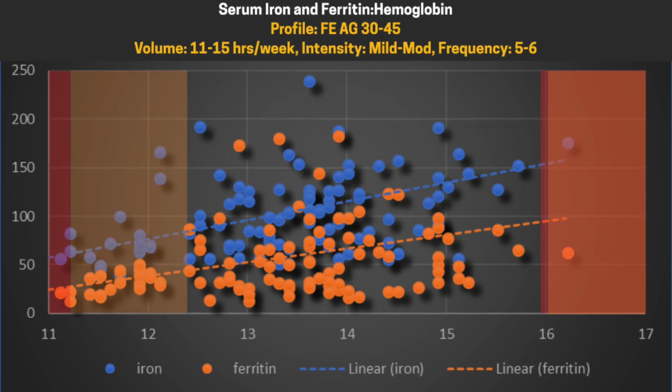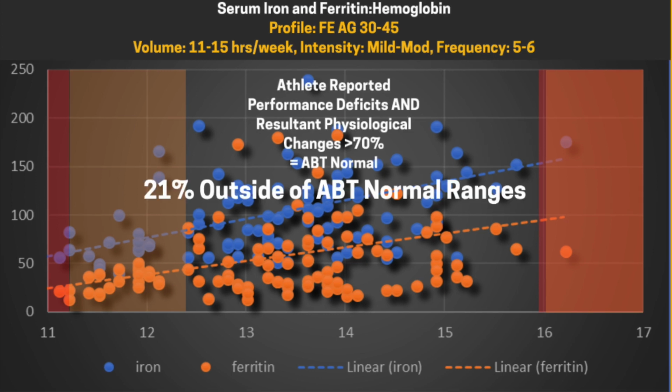This orange area represents a hemoglobin range that your doctor would consider normal, but is suboptimal for athletes. Our research shows that more than 70% of athletes report performance deficits when they fall in this range. Therefore, this range is not associated with disease, but is associated with reduced athletic performance. 21% of athletes that use ABT fall into this group. That's a huge number that would be missed by a doctor.